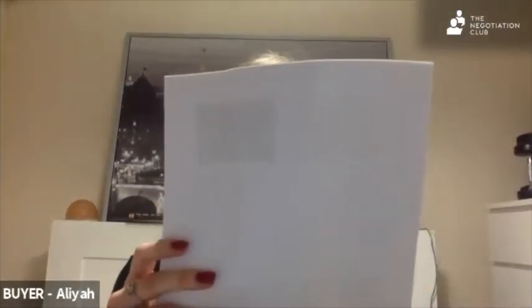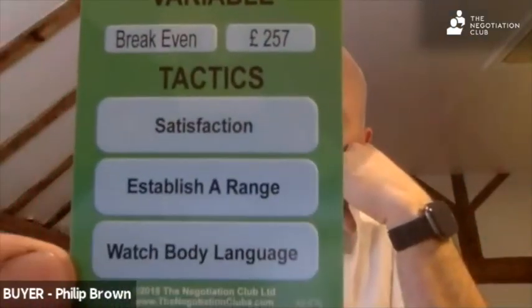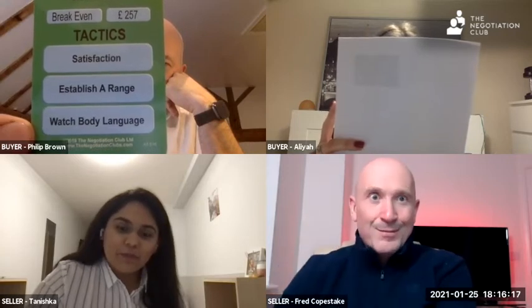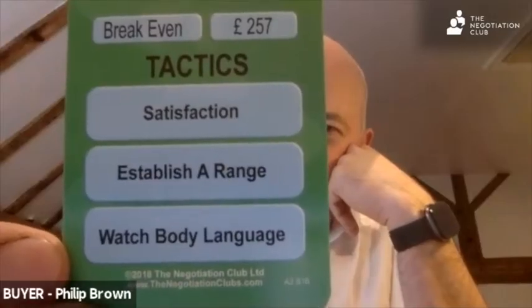You can look back now, Tanishka. Aliyah, you look away. Same thing. Fred, you're going to have to choose the top, middle, or bottom on here. Top, middle, or bottom? Middle. Okay, middle has been selected. Aliyah, you can look back now.